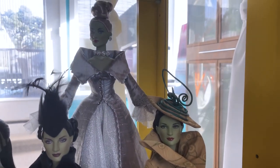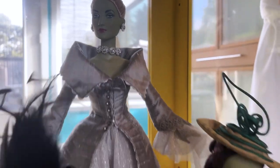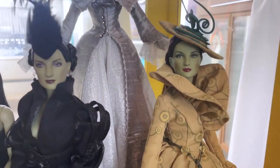We had this gorgeous silver haired basic, wearing Griffin Splendor. Another movie nod is in the embroidery on her gown.